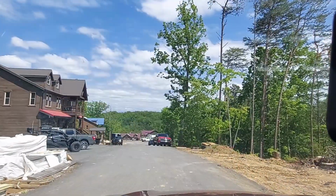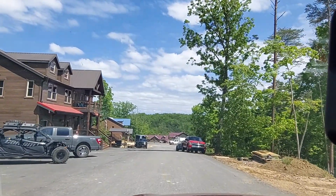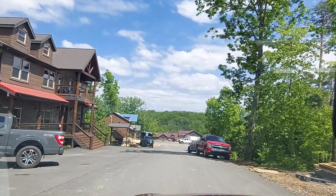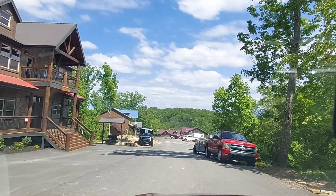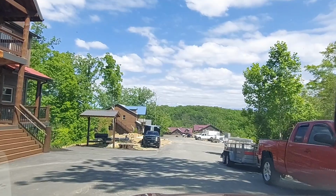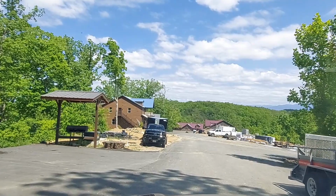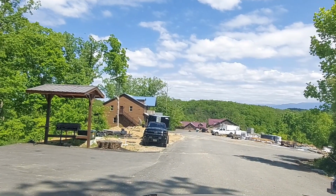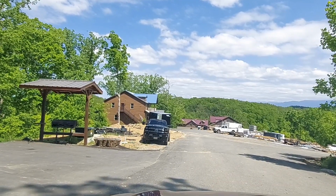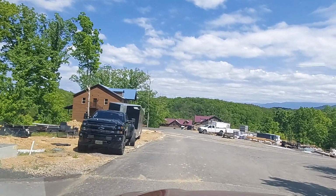There's some more cabins right there. These are rentals, already rented. There are people in them. Nice views though, all the way around. It's a little warm up here. It's 73, but it's warm. They got the little covered barbecue areas. Notice that? Right there on your left. Covered barbecue. So I guess you don't get wet even if it's raining. It's a good idea. I like that.